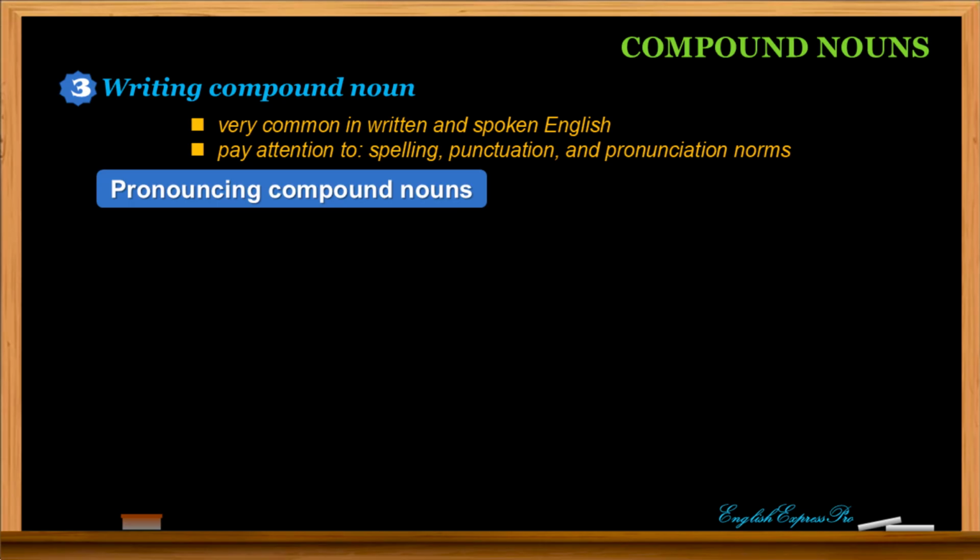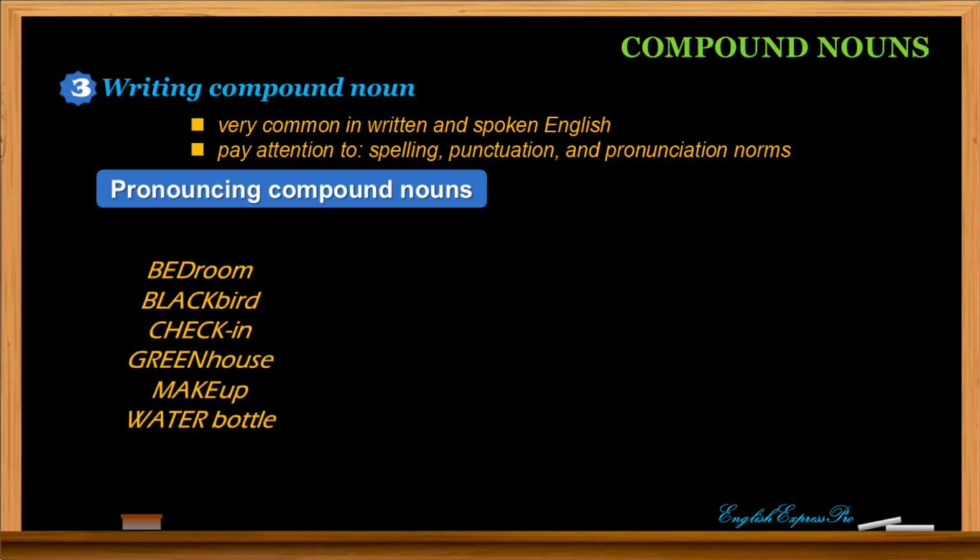Pronouncing compound nouns. In general, compound nouns are pronounced with the emphasis on the first part of the word. For example, bedroom, blackbird, check-in, greenhouse, makeup, water bottle.